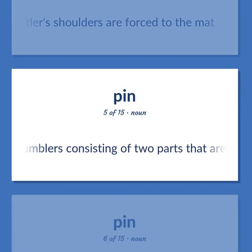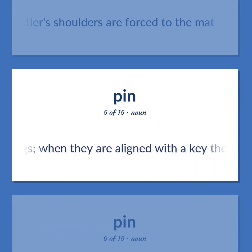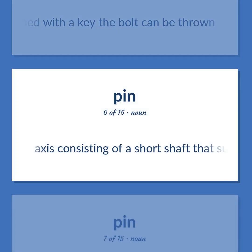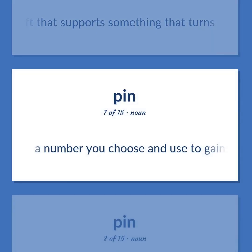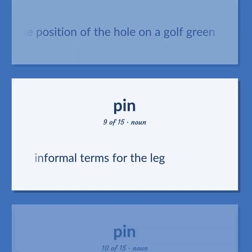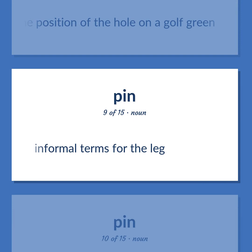Cylindrical tumblers consisting of two parts that are held in place by springs. When they are aligned with a key, the bolt can be thrown. Axis consisting of a short shaft that supports something that turns. A number you choose and use to gain access to various accounts. Flagpole used to mark the position of the hole on a golf green. Informal terms for the leg.